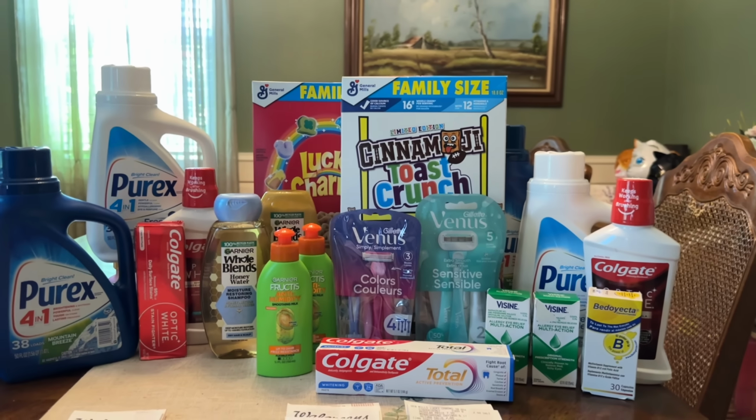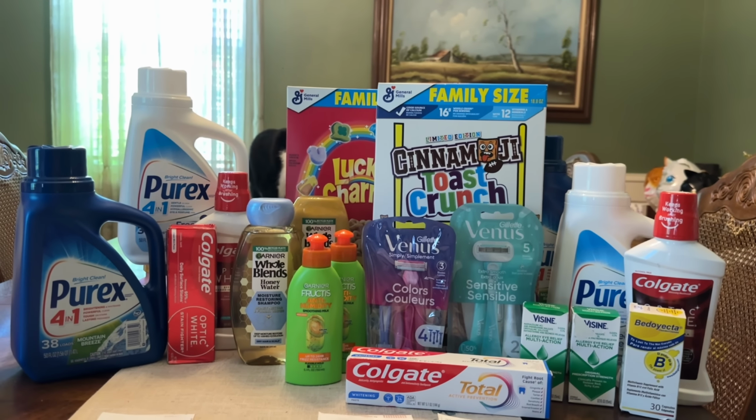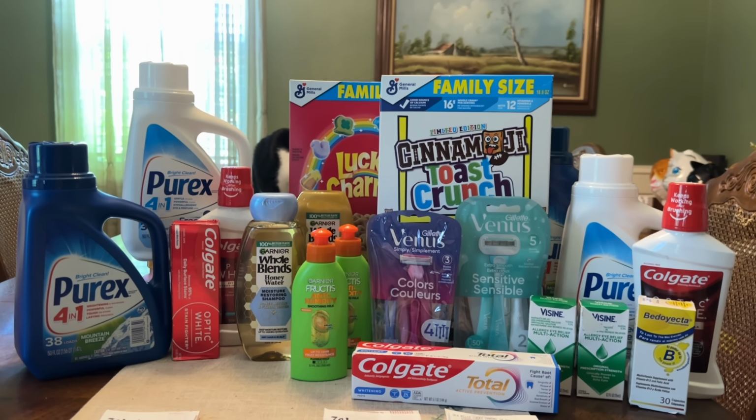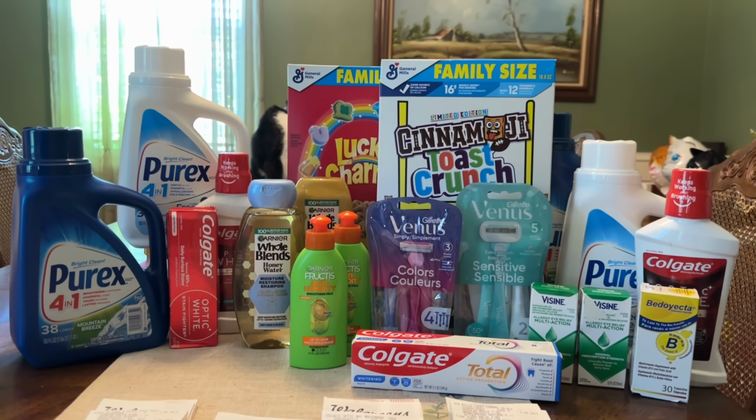All right, y'all, I am back home, and this is my Walgreens haul for this week. The deals are so good this week. So I did one spin booster scenario in the store, and then I did 2 transactions where I was rolling my rewards from one to the next.